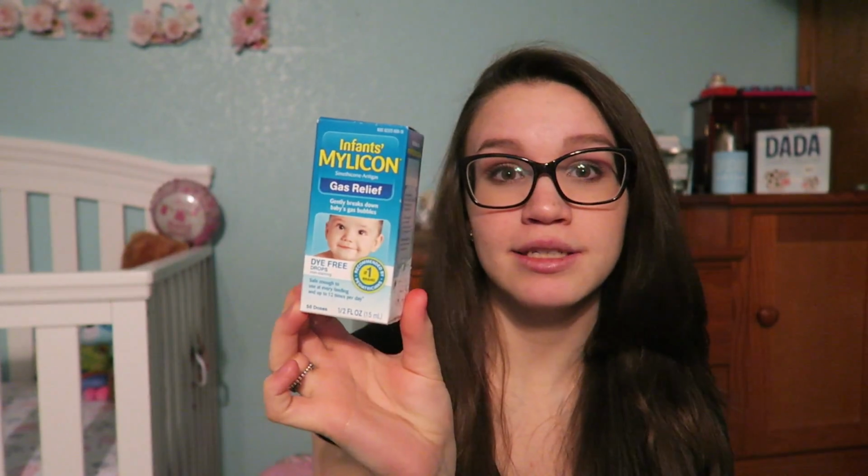Next thing is this medicine. It is the infant's Mylicon. I don't know if I'm saying that right. For gas relief. Lily has had it the past week and we got it a couple days ago and it's already helped her so much. She would not be sleeping because she would have a lot of gas, and this helps tremendously.